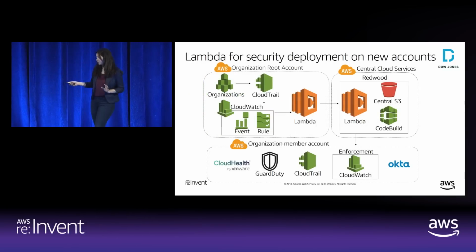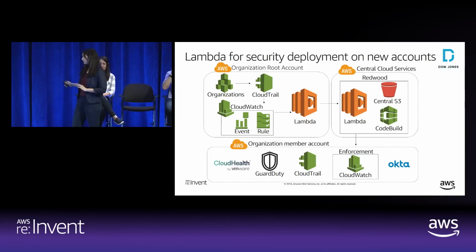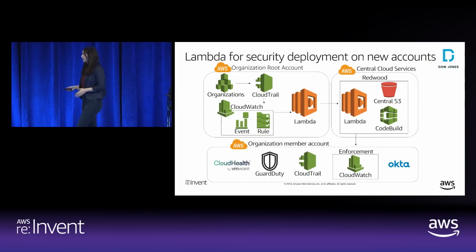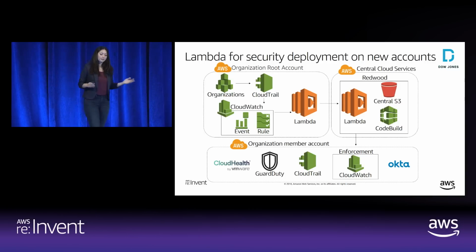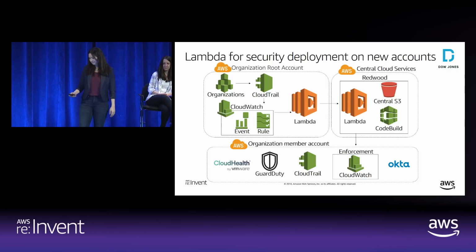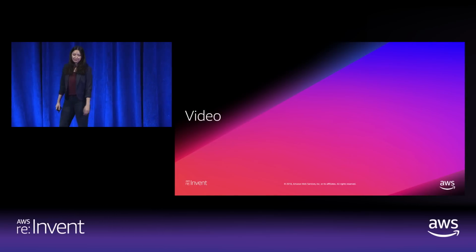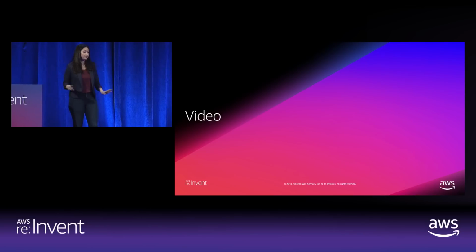This is what the whole infrastructure looks like on a single slide. You have supporting infrastructure in your master account, where the actual organization API creates the new account, and then you'll kick off your process in your central account and send the controls to the new account that just got created. And I actually have a video showing a demo of the end-to-end process of creating an account and seeing the new controls existing in it right away.